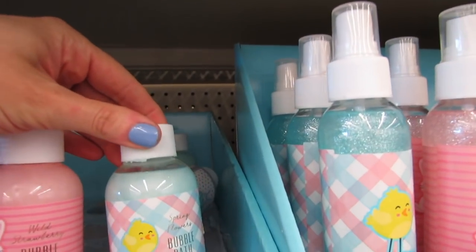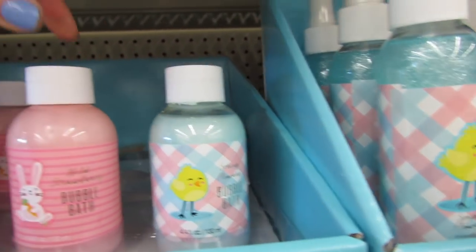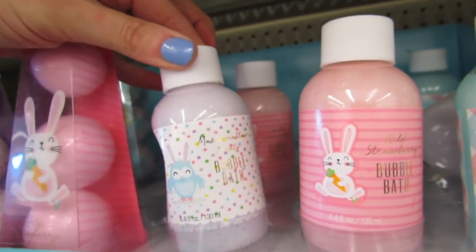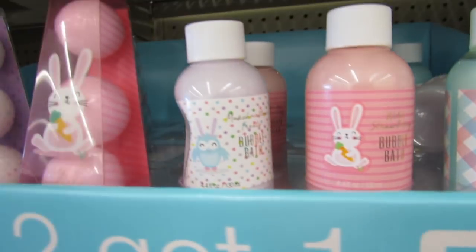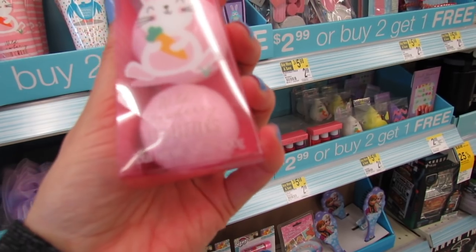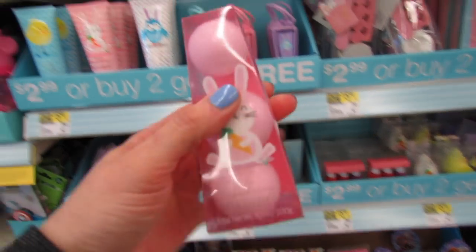And then over here, we have the little bubble bath. Again, spring flowers, wild strawberry, and marshmallow treats. And these are 4.4 ounces. I'm kind of on my tiptoes, you guys. And then over here we have some cute little bath bombs, bath fizzers. These are 3.5 ounces. That's the wild strawberry.